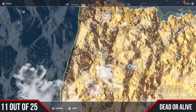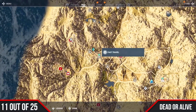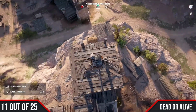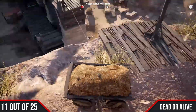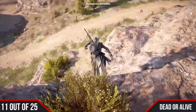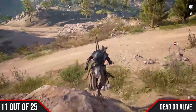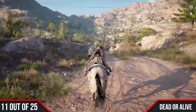For the solution to the Dead or Alive scroll, you'll need to fast travel to the Green Mountains using this waypoint. Once you arrive, you'll want to head for the Roman camp of Souros to dive into the waiting hay bale, turn around 180 and make your way down the cliff face to the road below. Once at the bottom, call in your mount and head along the road towards the camp.